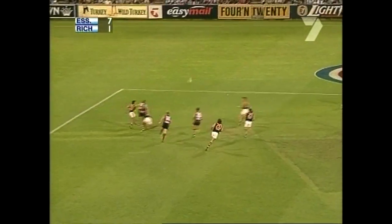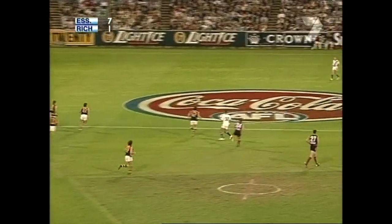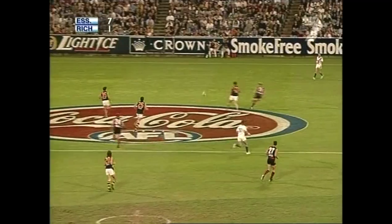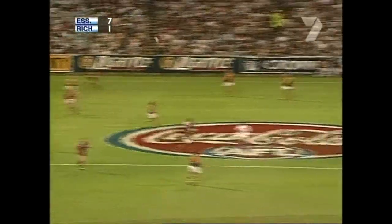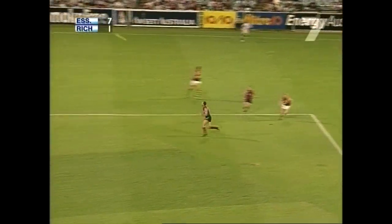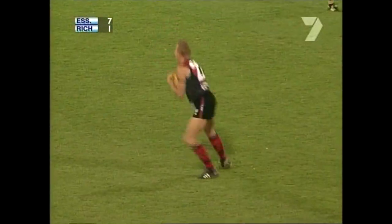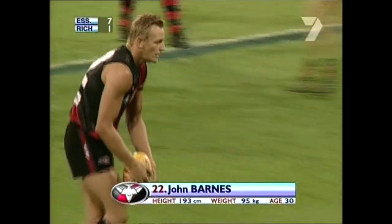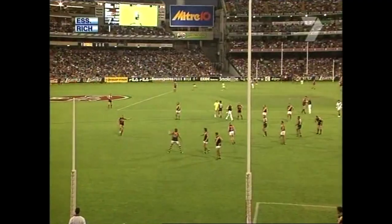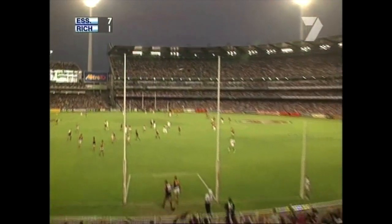Hardwick to Wellman. So the second time Wellman's come through the centre square in this match. Hurd looks very fit, doesn't he? His endurance has never been questioned. Johnson, Alessio all on his own. Oh, Barnes is on his own in the pocket. Have a look at this. He'll kick it. He'll mark it. He could stroll in and kick the goal. He decides not to. Just backed in a turnover, and he's going to shoot for goal. Looks good. He's got it.